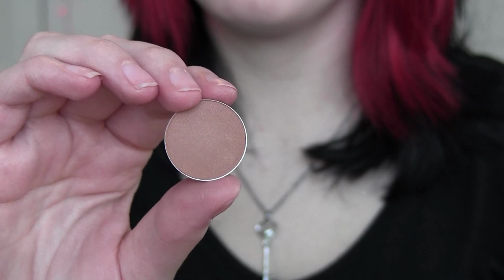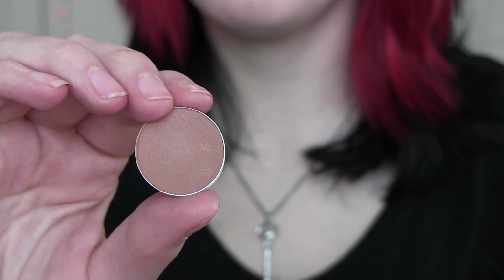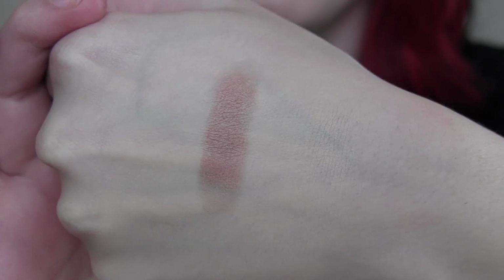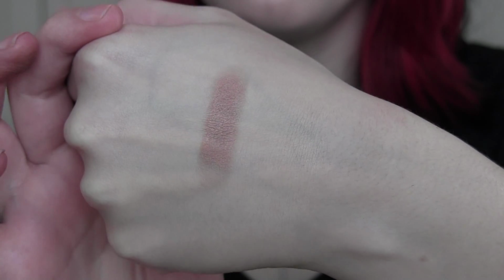This next eyeshadow that I have here is Texture, and this is actually a velvet finish, and this is described as a peachy brown with shimmer, which I'll agree with. Kind of more of a yellowy brown in my opinion, but the shimmers are very, very slight, and once it's blended through the crease or blended on the eye wherever, you don't really see a lot of that shimmer. So again, amazing shade, goes with anything.